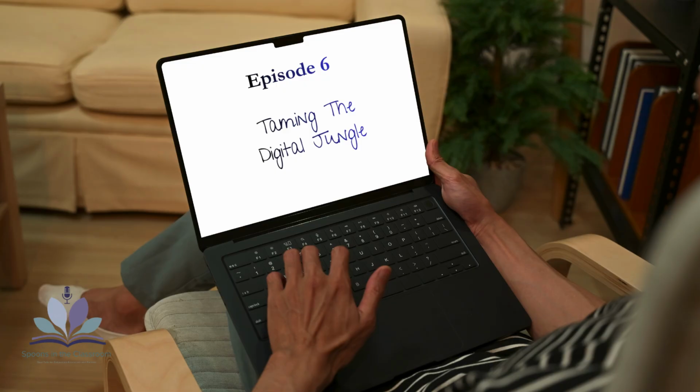Then you have your archive or reference folder. This is for completed work. Once a unit is finished or a project is closed, it moves here. It's off your main screen, it gives you visual breathing room, but it's safe, secure, and easily searchable when you need to refer back to it next year.